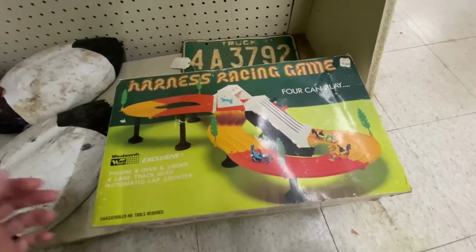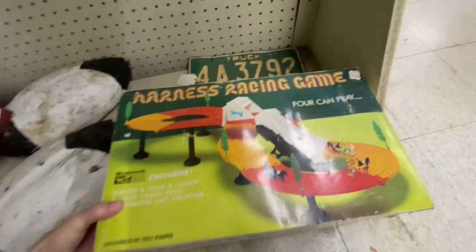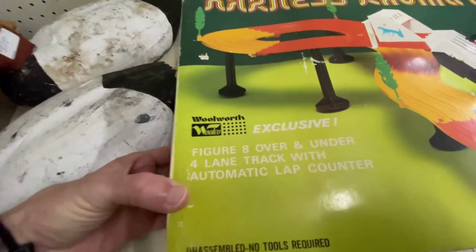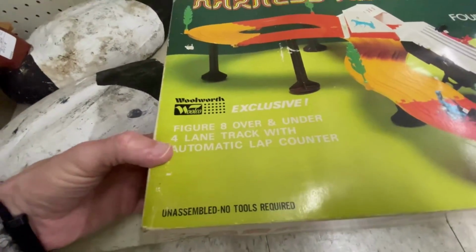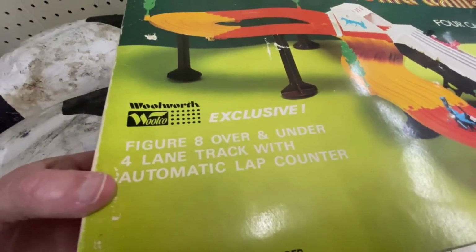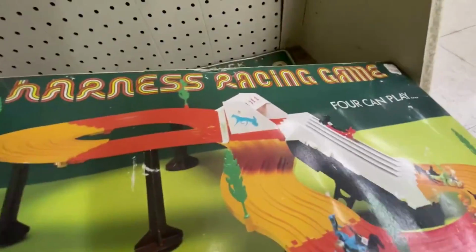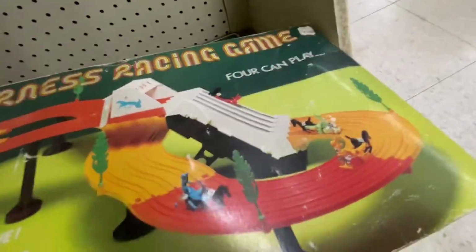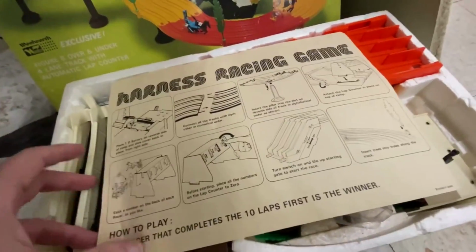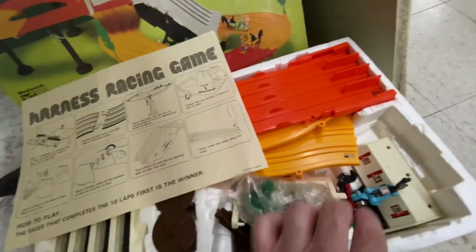Okay, not a board game, but I'm fascinated by this harness racing game. 4 can play. It has Woolworth printed right on the cover. Unassembled, no tools required. Figure 8 over under 4-lane track, automatic lap counter. It does have a zip code, does not have a year anywhere. Still has the instructions on how to assemble the track. Made in Japan. And it looks like all the pieces are here.